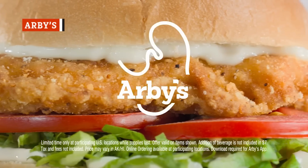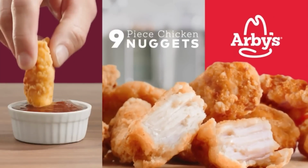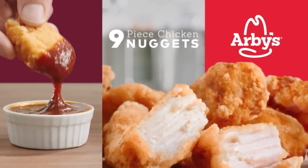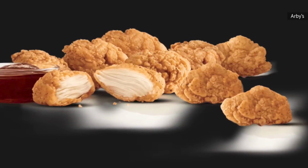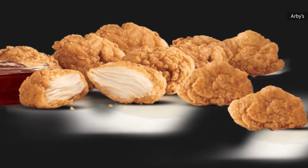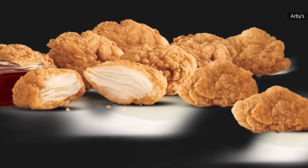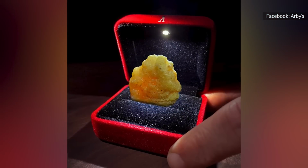Arby's, we have the meat. Arby's offers a 9-piece order of chicken nuggets, and according to the nutritional information, that comes with 470 calories, 23 grams of fat, and a whopping 1,360 milligrams of sodium. That's close to what the American Heart Association considers an ideal daily limit. And wrapping that up in a small serving of chicken nuggets is definitely not ideal.